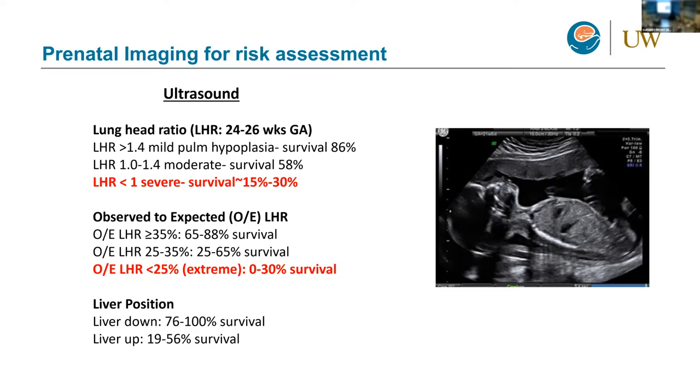moderate, and severe categories. Ultrasound is kind of the tried and true historical way of looking at it. An LHR less than one is considered very severe, and survival is quite low, although this data is a little bit old, and I think survival is slightly better than that. O/E LHR of less than 25% also portends a very low survival. People have studied liver position and stomach position, and what to know is that if the liver's up and the stomach is up, those also portend worse prognoses.